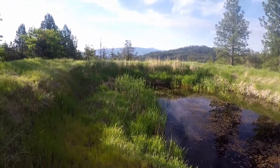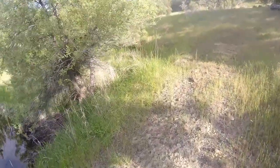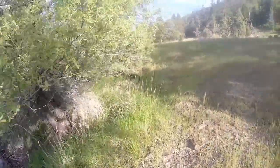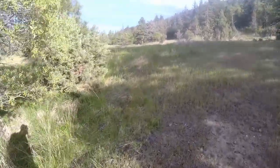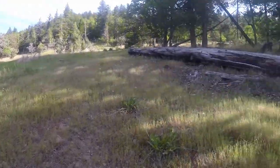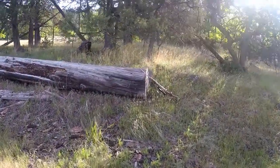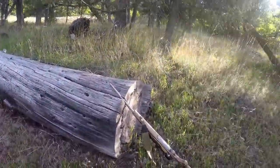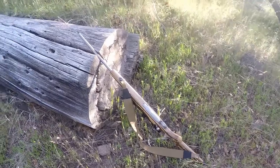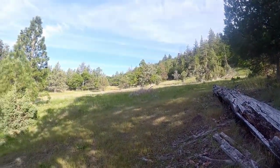Just to sit and watch in the evening, maybe for bear and during deer season. In fact, I might come bow hunting here in the fall. This might be an awesome place. I doubt there are too many people that actually are willing to walk in here and hunt, especially bow hunt. But I may just be one of them next fall.